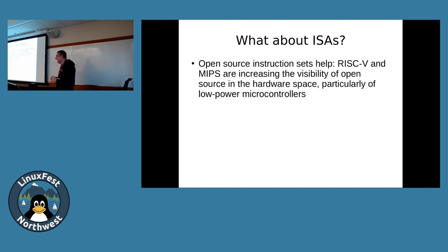But actually, WD just like a month ago, I think, open sourced their RISC-V processor. Their processor. Okay. Well, that's great. Exactly. And I think that part of that is there's a relationship there. But just to point out that the ISA itself does not necessarily fix the open source processor issue, but it's a great thing.